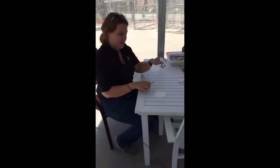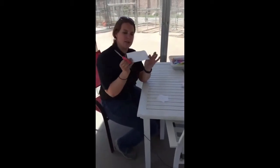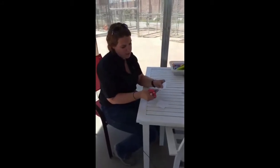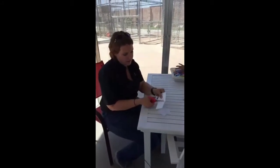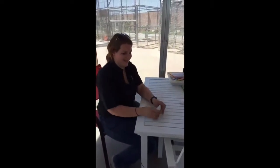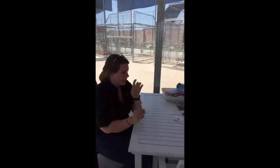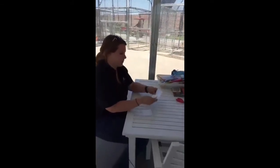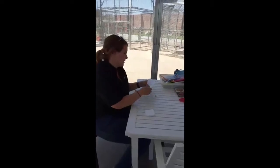So, let's see, we've cut most of our cards, so we folded these in thirds. We are gonna cut those so they are nice little almost squares. Alright, so now you should have 12 little squares of paper. So that is when we start our drawings. So let's start with our first card.